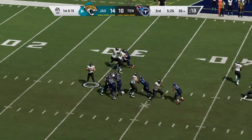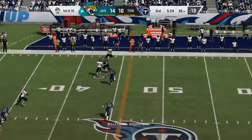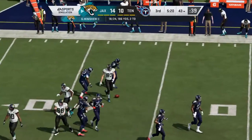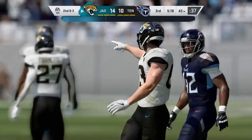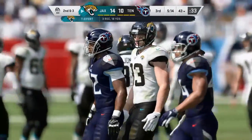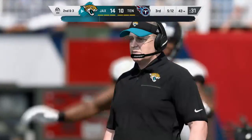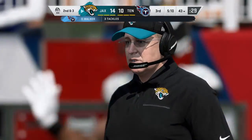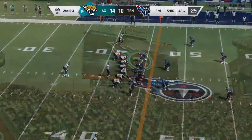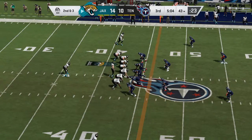Minshew, 1st and 10. Got his man. It's Eifert. 7 yards, the pickup on the pitch and catch. Not a big window to throw. Coverage wasn't too bad there. Yeah, they had him under wraps pretty well, but somehow able to muscle his way open and catch the ball. Able to get 7 on that first down pass play.